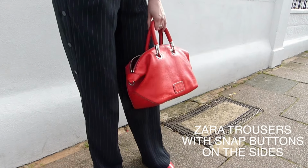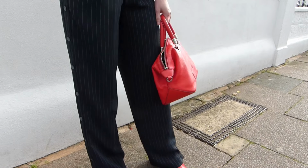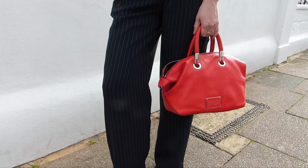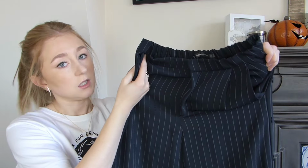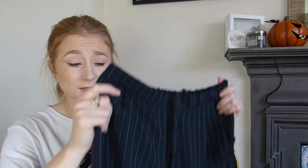Absolutely lovely. These are the wide leg pinstripe trousers with the poppers down the side. These featured in my last outfits video, so I will link that if you want to see them in action. Absolutely love these. Honestly, they're smart, but they're also casual. I wear them every day with just a white t-shirt, a pair of red boots, my Zara red boots, or sneakers even. They look fantastic with my Adidas Stan Smiths.